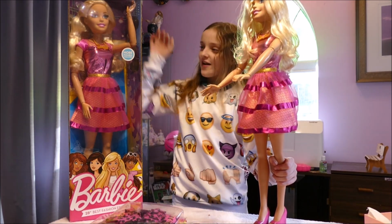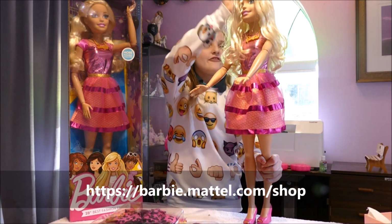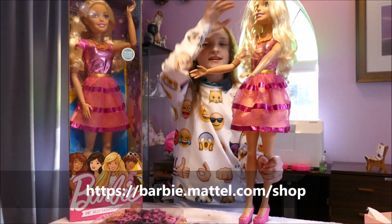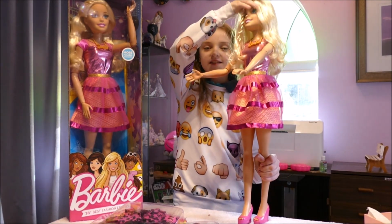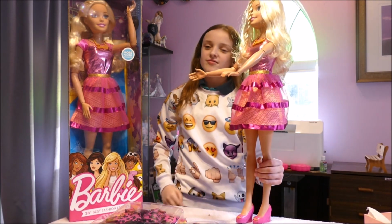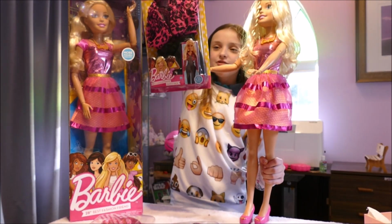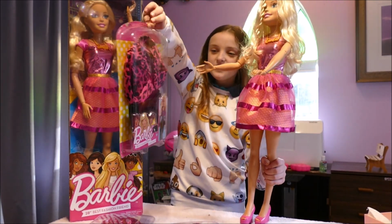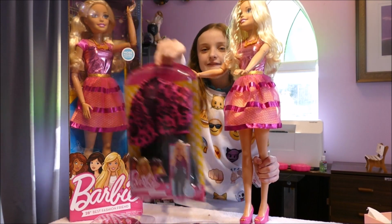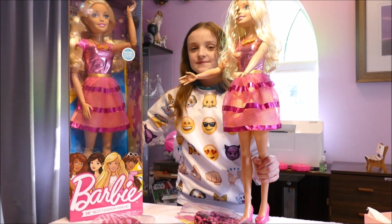Here I have a 28-inch giant Barbie, and here I have one that's already out of the package. She has a bunch of articulation, with articulation in the head, articulation in the hands, and all that wonderful stuff. And we also have these wonderful outfits for our giant dolls. And we also have a second giant doll.